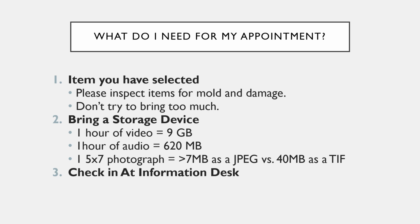And you'll need to check in at the information desk. Staff may inspect your items to ensure that they do not harm our equipment. They will then point you to the memory lab.